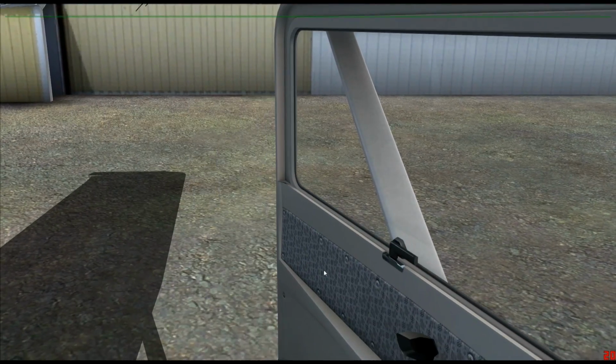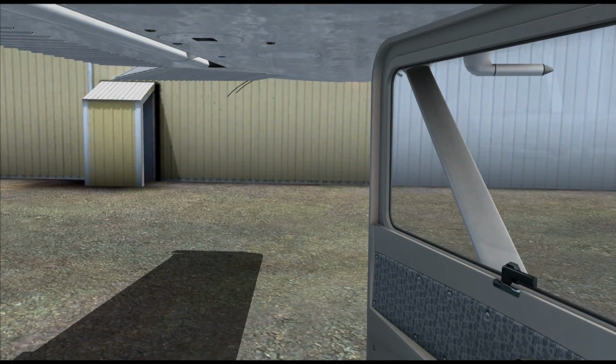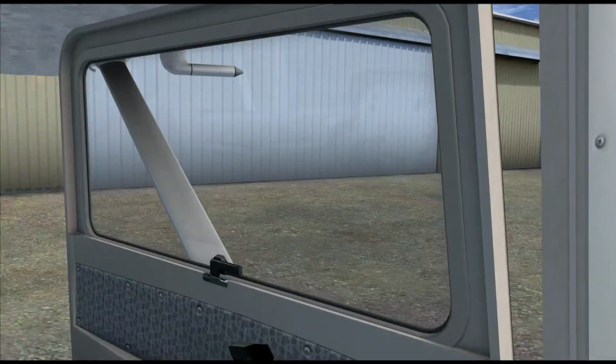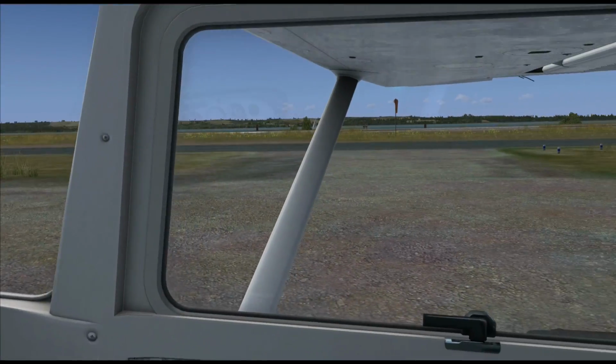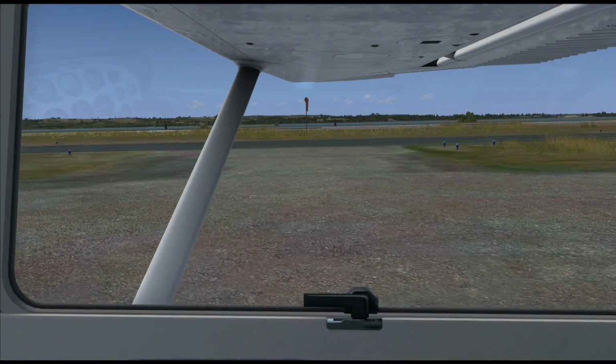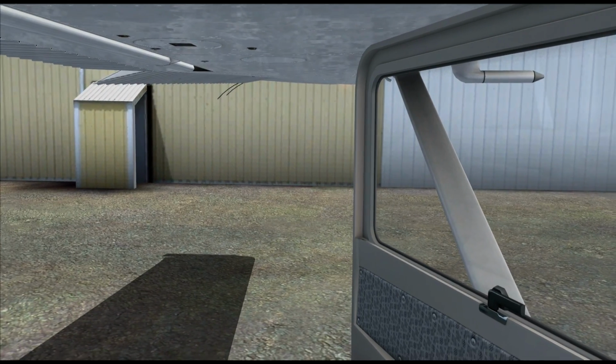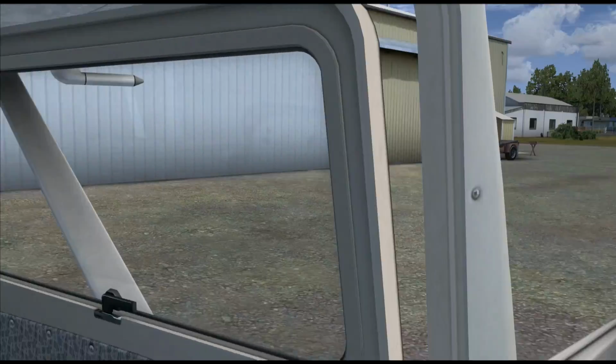Open the door, get some air. You can see that aileron's just completely failed still. It's just drooping downwards uselessly compared to the right hand side, which works fine. I've got full movement on the controls and nothing at all out of that left aileron.